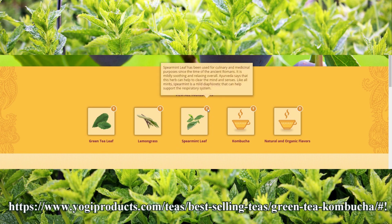Spearmint leaf. Spearmint leaf has been used for culinary and medicinal purposes since the time of the ancient Romans. It is mildly soothing and relaxing overall. Ayurveda says that this herb can help to clear the mind and senses. Like all mints, spearmint is a mild diaphoretic that can help support the respiratory system.